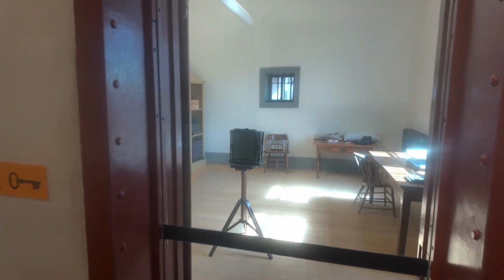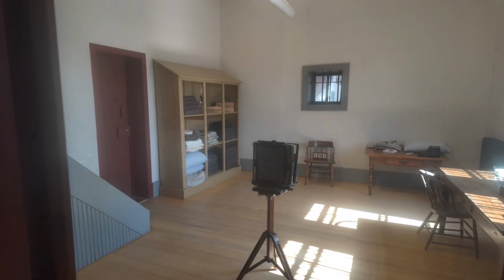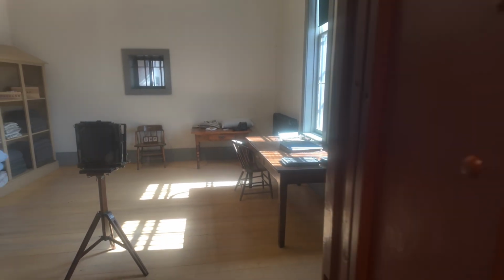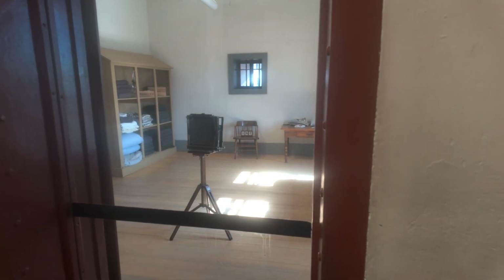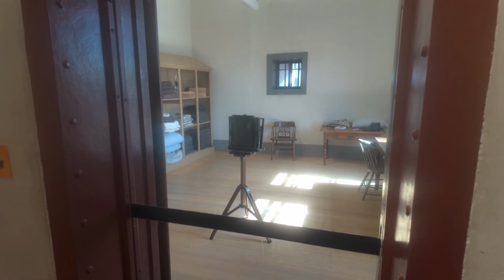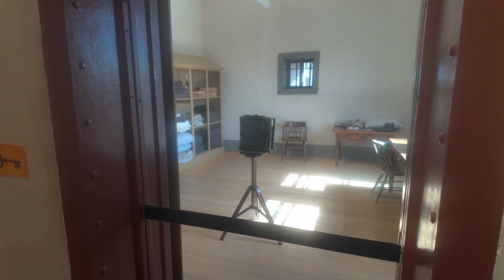We'll start with the processing room. So at first they couldn't take pictures because it was too expensive. Later they figured it out, but at the beginning they were just like, I don't know, we'll write a description, I guess. Love it.